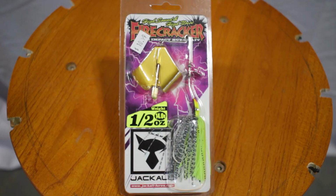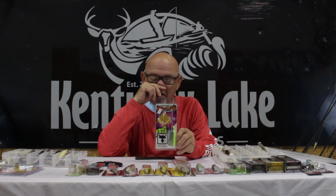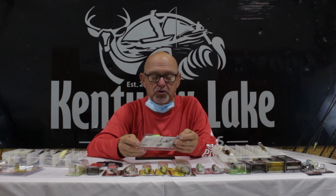Something else that's sold really well for us, a pretty unique bait here, the Firecracker. It's a Jackall bait. It has a spin blade halfway up the arm, and what happens is the big blade on the buzz bait actually hits this spinner and makes it spin. Not only does it give it more lift, makes it come up quicker, it makes an unusual sound where both those blades hit, and it's metal to metal, so it makes a real clacking sound. Worked out real well. We've got those in stock. We've got all the lines you need.